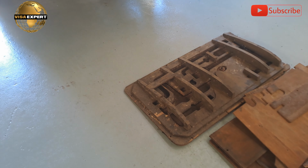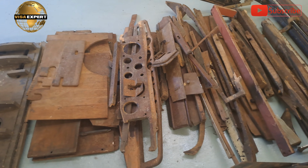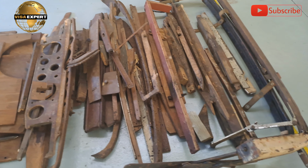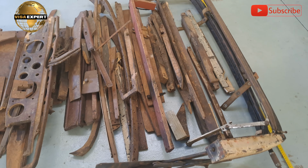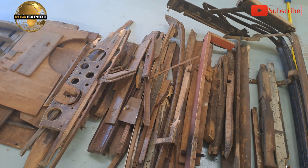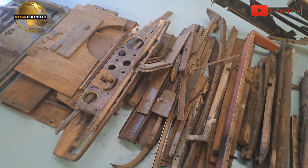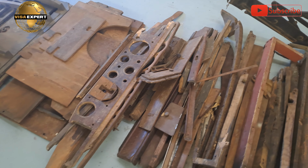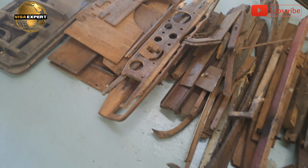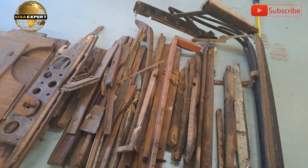There are extras, but we're going to get it all fumigated and sorted out, and then it can go to the woodworking company, and they're basically going to use the panels that we need as a template, and then recreate new wood panels. This wood is rotten. We're not going to be able to use it.